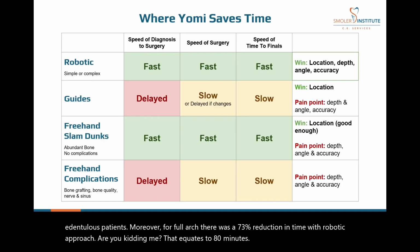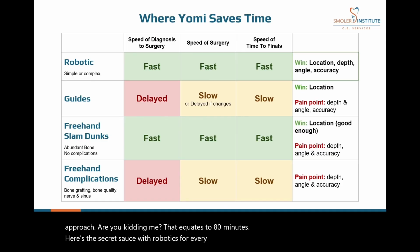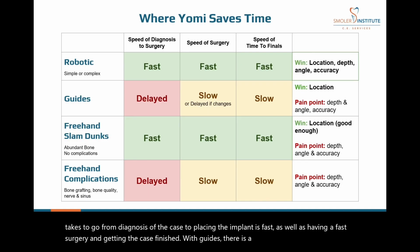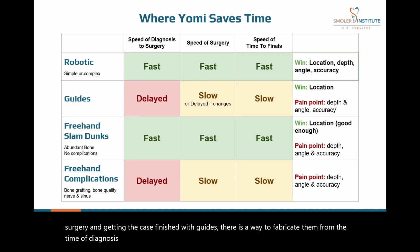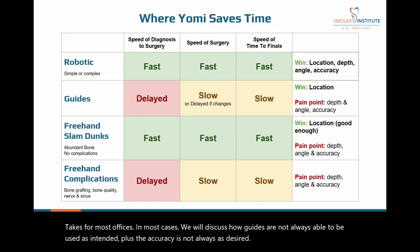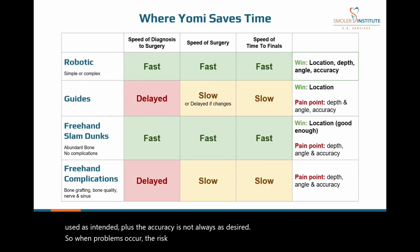Here's the secret sauce. With robotics, for every other simple or complex case, the time it takes to go from diagnosis of the case to placing the implant is fast, as well as having a fast surgery and getting the case finished. With guides, there is a wait to fabricate them from the time of diagnosis to surgery. This delay can range from at least an hour in an advanced digital office to several weeks for most offices in most cases. We will discuss how guides are not always able to be used as intended, plus the accuracy is not always as desired. So, when problems occur, the risk of bailing on a guided surgery is greater than the need to bail on a robotic navigation case. These problems will result in delay of finishing a case.